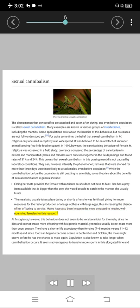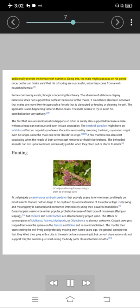At first glance, however, this behavior does not seem to be very beneficial for the male, since he dies and cannot create more offspring with his genetic material, yet males usually do not mate more than once, anyway. They have a shorter life expectancy than females, 7 to 8 months versus 11 to 12 months, and since food can begin to become scarce in September and October, the male might starve before he has a chance to mate again. Copulation is also known to take longer when cannibalization occurs. It seems advantageous to transfer more sperm in this elongated time and additionally provide the female with nutrients. Doing this, the male might just pass on his genes once, but he can make sure that his offspring are successful, since they come from a well-nourished female.